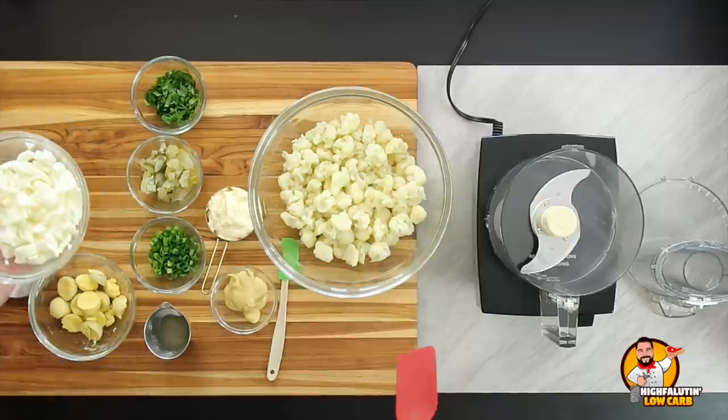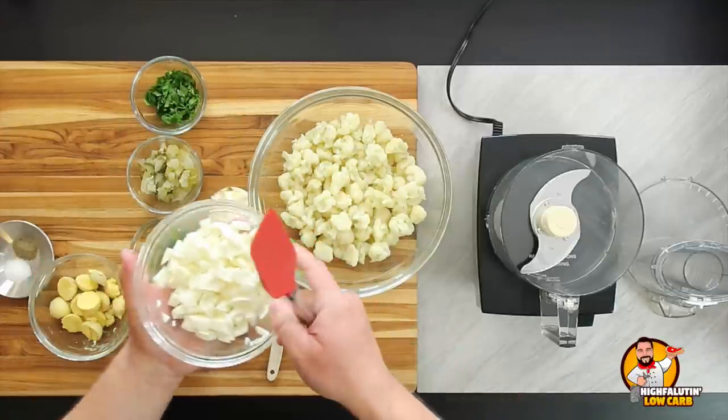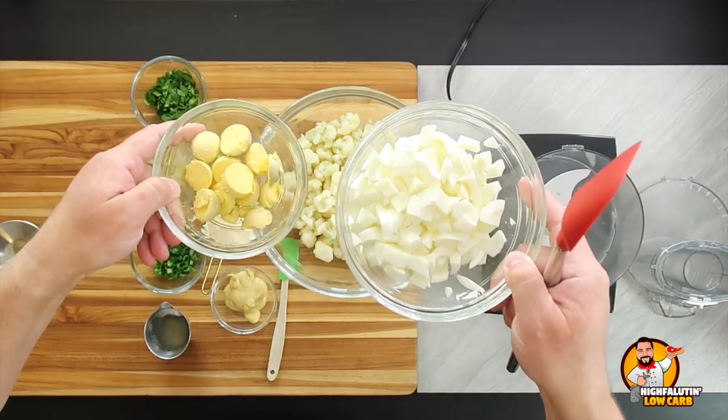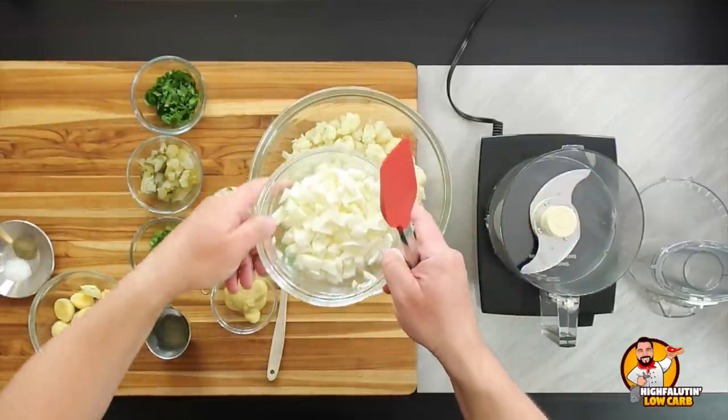And then to this, we are going to add eggs. And these are the egg whites. This is an unusual recipe for me because we've separated the egg yolks from the whites. We chopped these, and I'm going to show you what we're about to do with these. It's very interesting. So in the egg whites go.